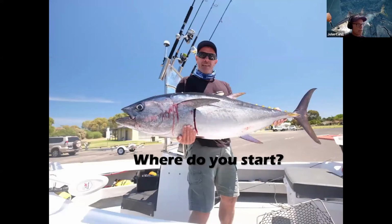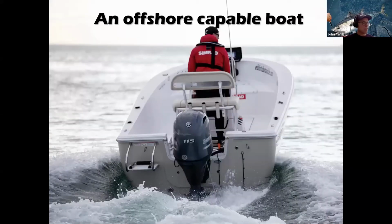So where do you start in this topwater game? What do you do to go from a troller, or someone that's never fished for bluefin, and get into topwater? For reference, before I get into that, the fish right there in that slide is a quality fish. That fish was 31 kilograms clean, and I caught that out of Western Port between Flinders and Seal Rock. So it's on our doorstep, guys, at the right times of the year when they happen to be in our neighbourhood. So the first thing you obviously need is an offshore capable boat.